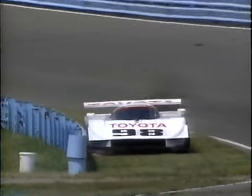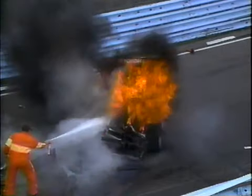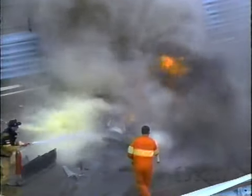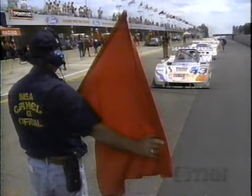That's at well over 140 miles an hour, and now we have more trouble as P.J. Jones is off the track. I think he ran over some of the debris from the accident, because we saw him going right through the accident scene. Now that's Johnny O'Connell's car again. He climbed out of the car, jumped across the guardrail. The red flag is out.